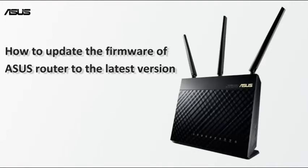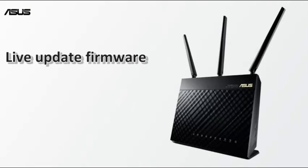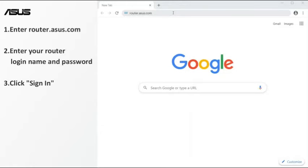New versions of firmware usually include new security and bug fixes. You can either live update or update manually. Before we get started, make sure that the router is connected to the PC and internet, and you can see that the router's LED light is on. Now let's start the live update. First, open a browser and type router.asus.com.